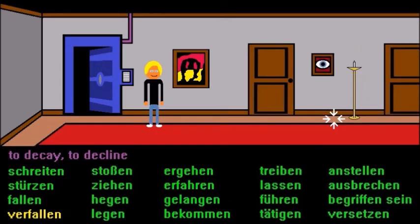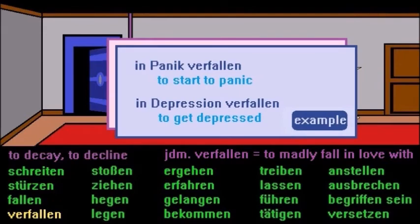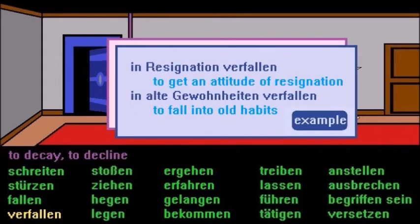Verfallen, to decay, to decline. To get into a bad condition. Also worth mentioning, jemandem verfallen, to madly fall in love with someone. In Panik verfallen, to start to panic. In Depression verfallen, to get depressed. In Resignation verfallen, to get an attitude of resignation. In alte Gewohnheiten verfallen, to fall into old habits.